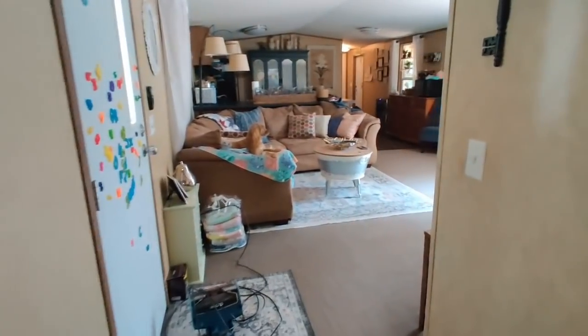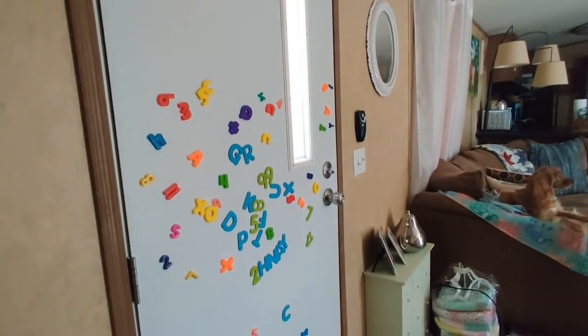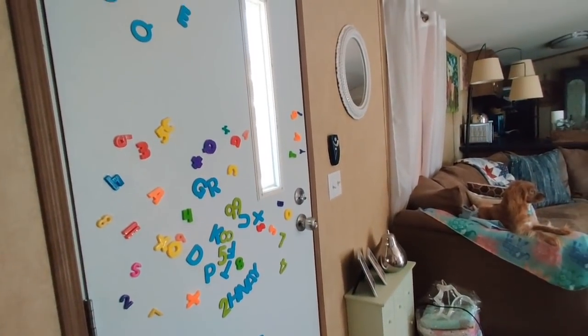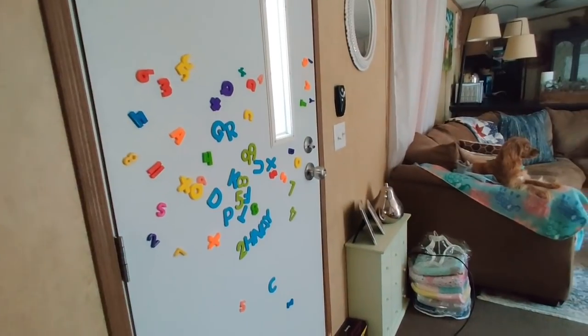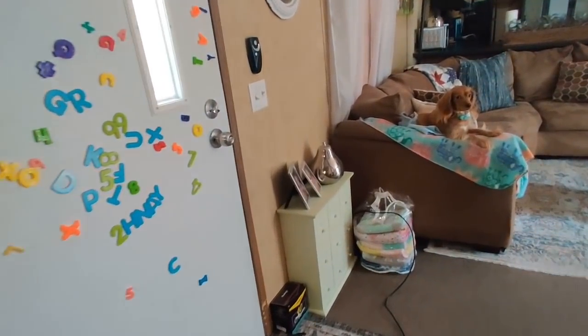The rooms everybody sees all the time. I'm still in the middle of vacuuming. The boys love the metal doors because they can play with all their magnets on them, which we don't even use this door anymore since we built the back porch. So they like to play on that.